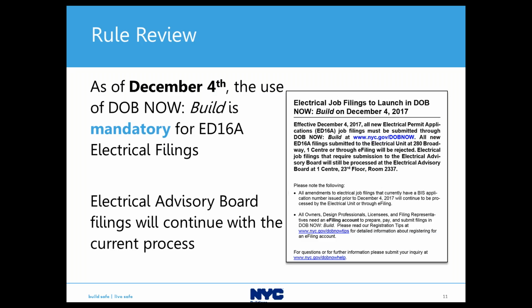All right, so when is all of this happening? DOB NOW Electrical for the ED16A, so anything you normally would have filed through e-filing, is going to go live on December 4th. So after December 4th, you will not be using e-filing for any of these types of permits anymore. Okay? Anything for the Electrical Advisory Board is going to continue exactly the way that you're doing it now, and that is something that we're working on. So we hope that in the beginning to middle of next year, we will also be able to bring you online for anything that goes in front of the Advisory Board.